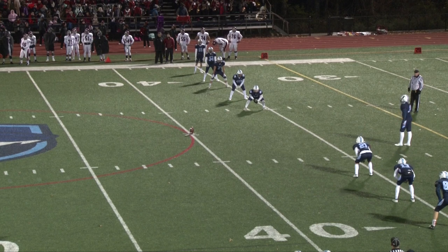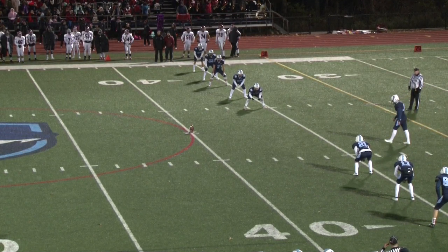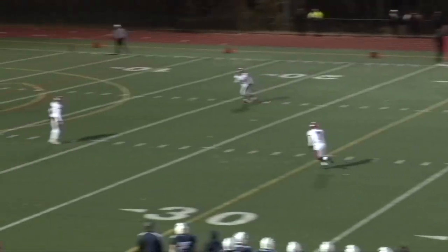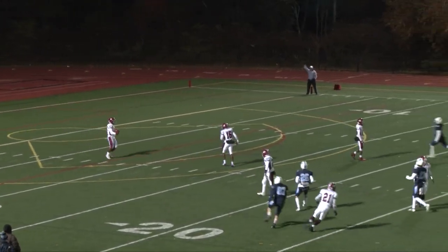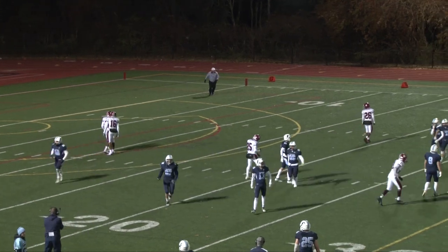Shane Drake has it teed up at the 40. We've seen the speed in the return game. Yep. For Brockton. And Watterson is back deep. A booming kick by Drake to the goal line. Oh, he should have let it go. That's an automatic touchback. That's an automatic touchback this year.